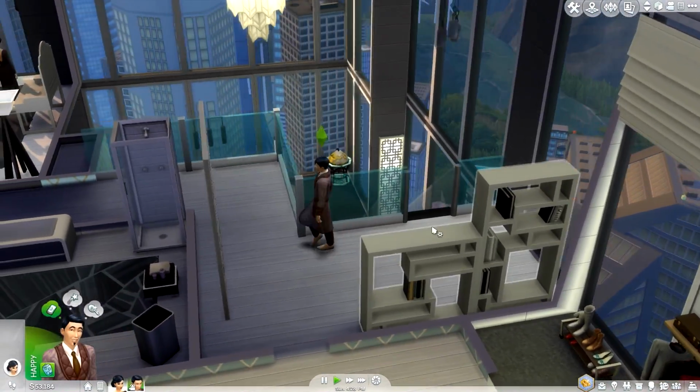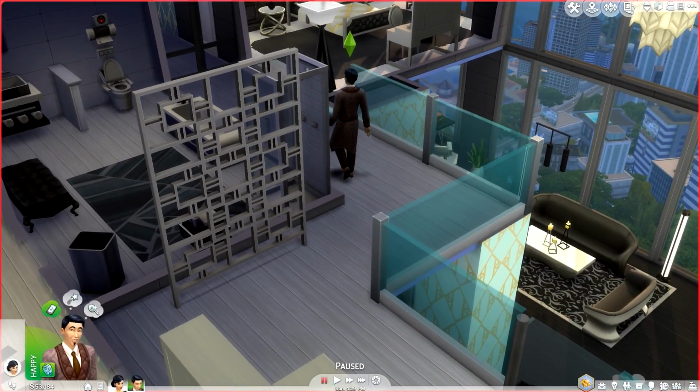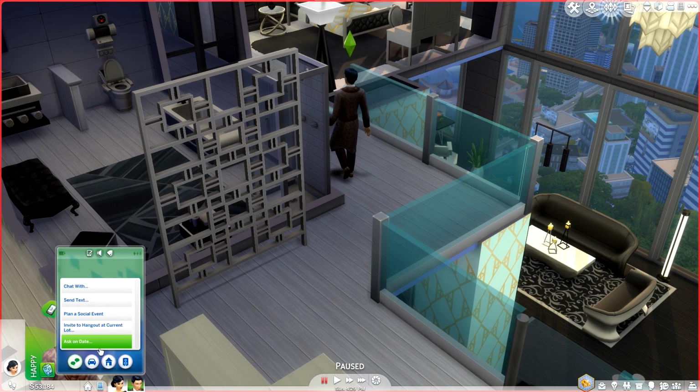All right, so now that we've done that, I think it's kind of obvious that this household requires a little extra help. So what we're going to do, hopefully NPCs are working. I've been having a hell of a time getting some NPCs to work. So what we need to do is we are going to go hire ourselves a butler. Yeah, butler.